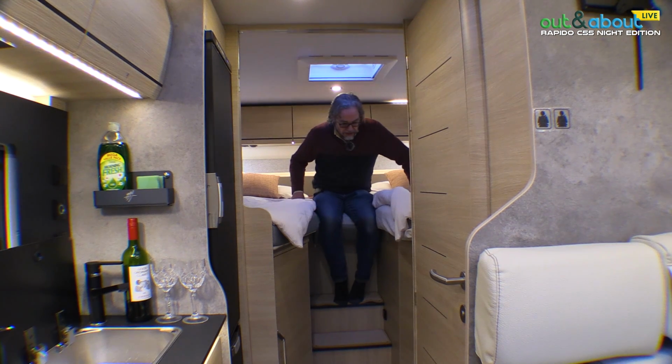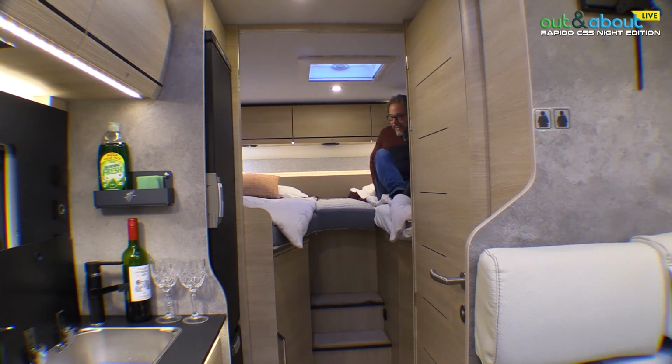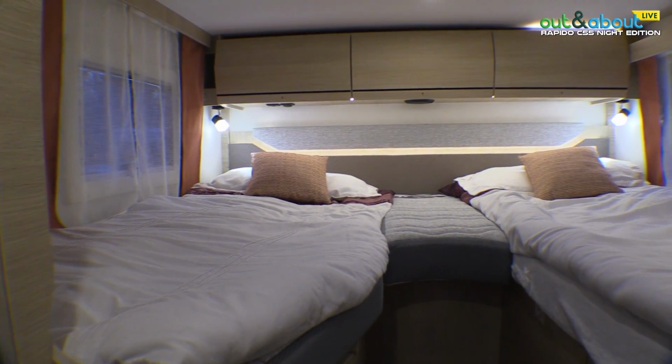Now, you'll already have noticed what I'm going to say. You can't really sit up in bed. Well, maybe you can. Oh, I've opened the cupboard. Maybe you could if you had enough cushions, but of course these top cupboards get in the way.